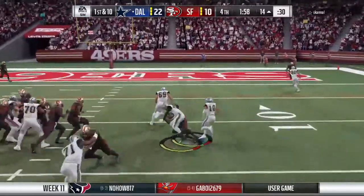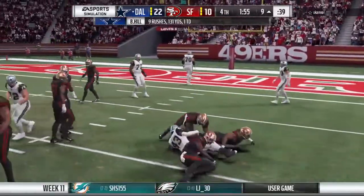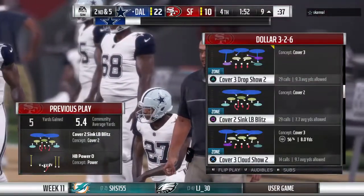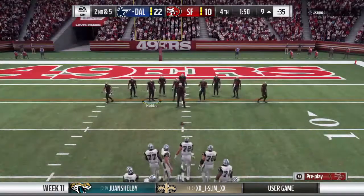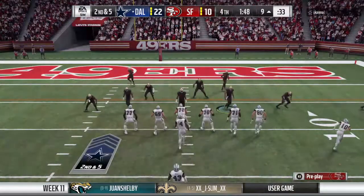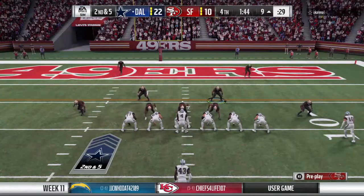On first down, Hill. And able to push his way forward here for a good little gain. 5 yards on the carry. Good pickup on first down. Able to stay in bounds, so the clock keeps rolling. And this defense right now backed up in the red zone. Another touchdown, it's over. They've got to stand tall quickly.